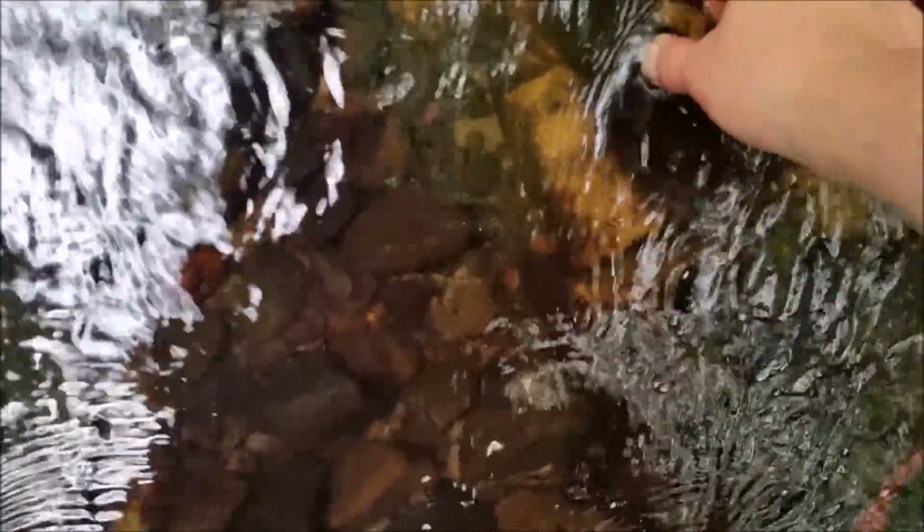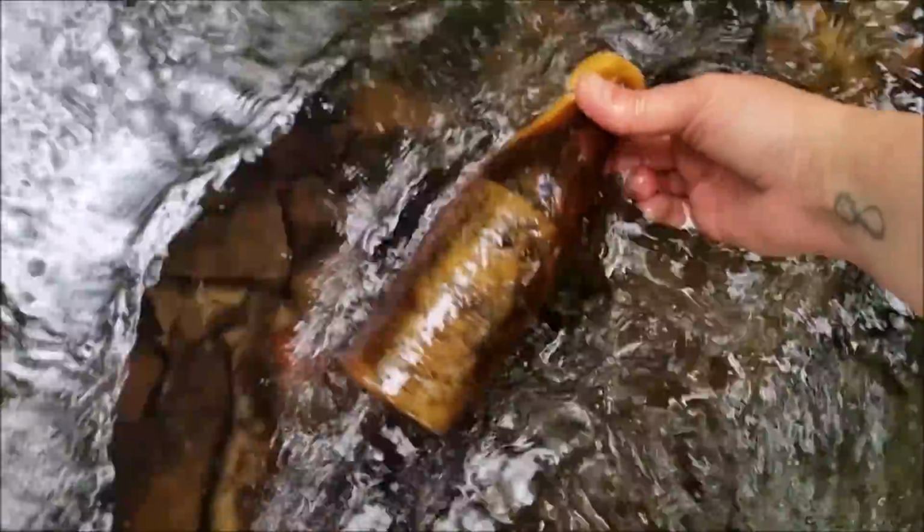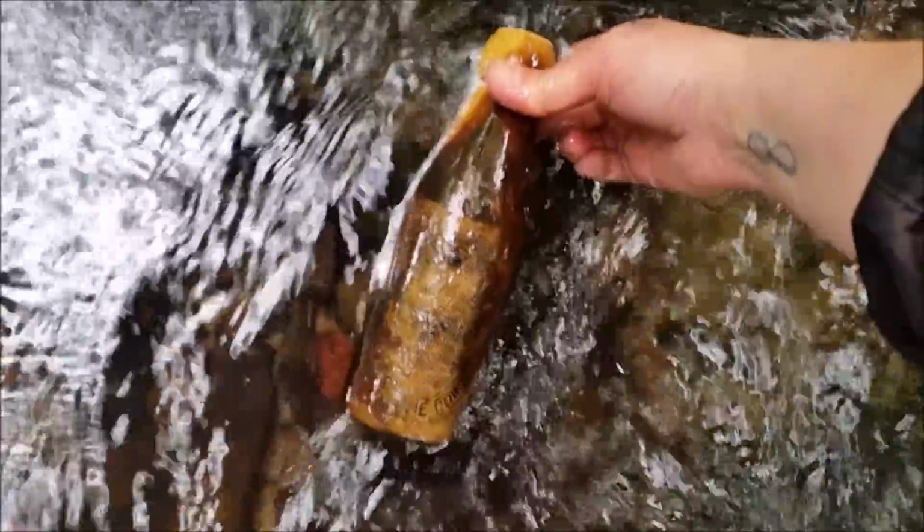Oh my goodness. I was just going to pick up the rest of my bricks. No way, it looks intact. Oh my God. Oh, come on, you beauty. No way. Get the F out of town. Get out of town.